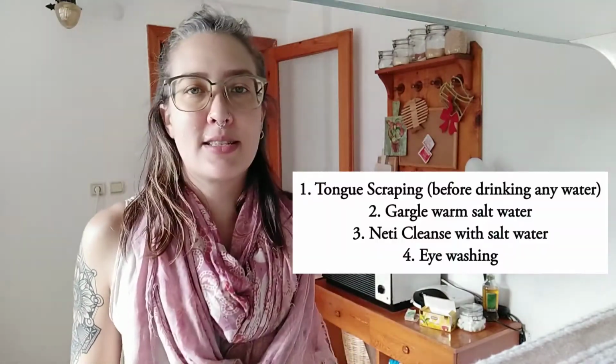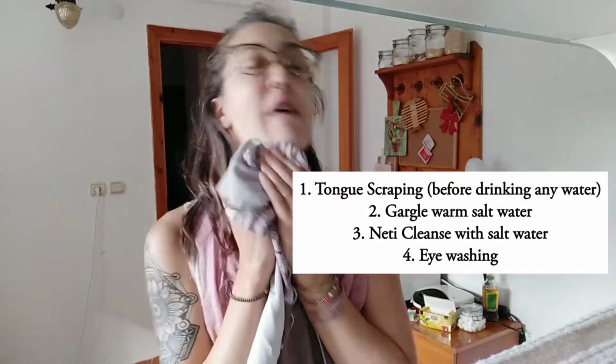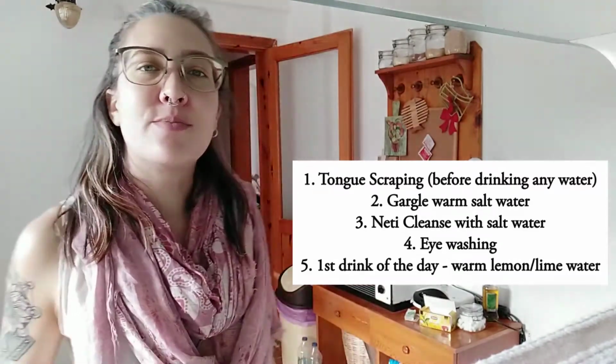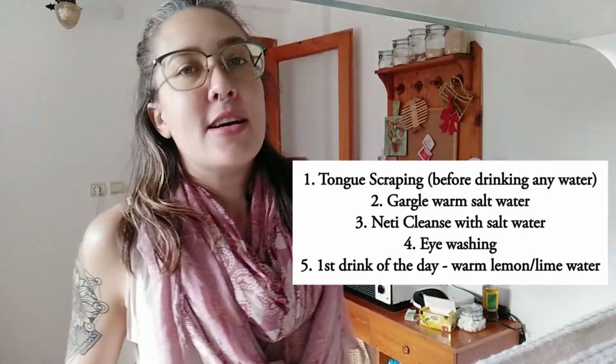So those are my 4 favorite morning practices to really just start my day and help wake myself up. Oh, and one more. And that's just drinking first thing in the morning, having your first beverage be a warm glass of lemon water or lime water. This helps start the digestive system, helps the metabolism to begin so that everything just starts to flow. It also helps you to have a morning release, if you know what I mean.